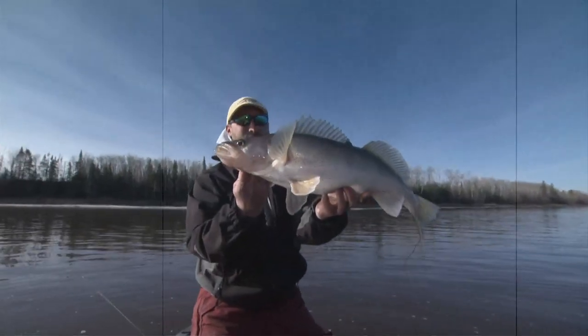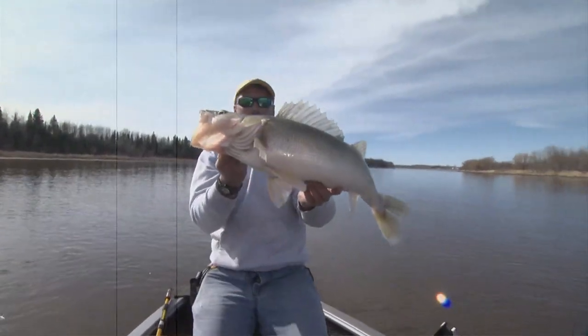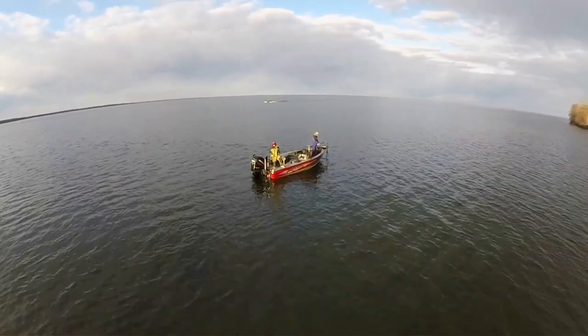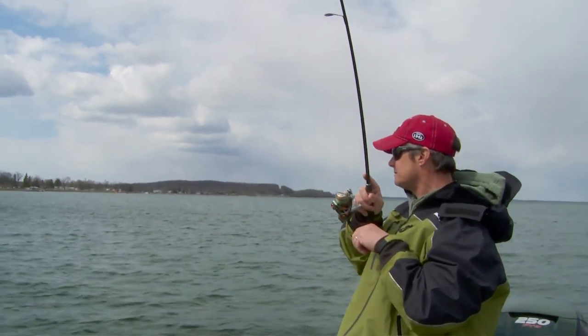Other big bodies of water have rivers. Sometimes they'll migrate up into the river systems, like off of the Great Lakes or some of the other big lakes, like Lake of the Woods and Rainy River. That's a traditional thing. Lots of guys get in there in bumper boats. When you get out on these big lakes like this, there's so many big schools of fish. The potential is amazing. They have a phenomenal day on the water.